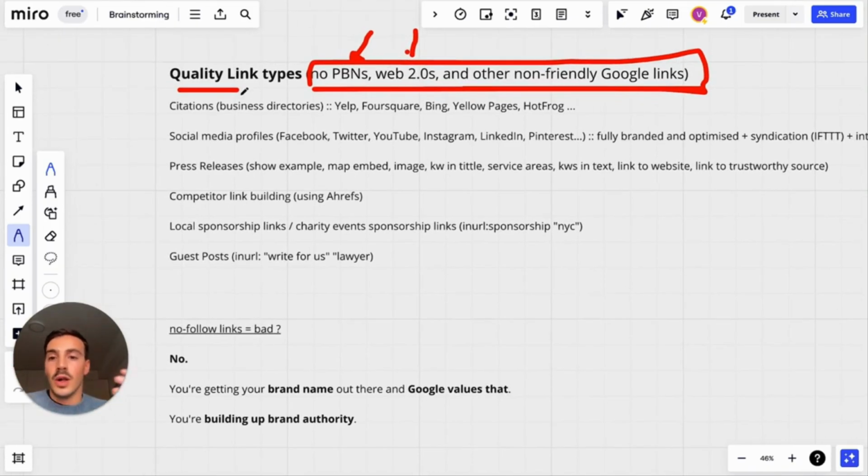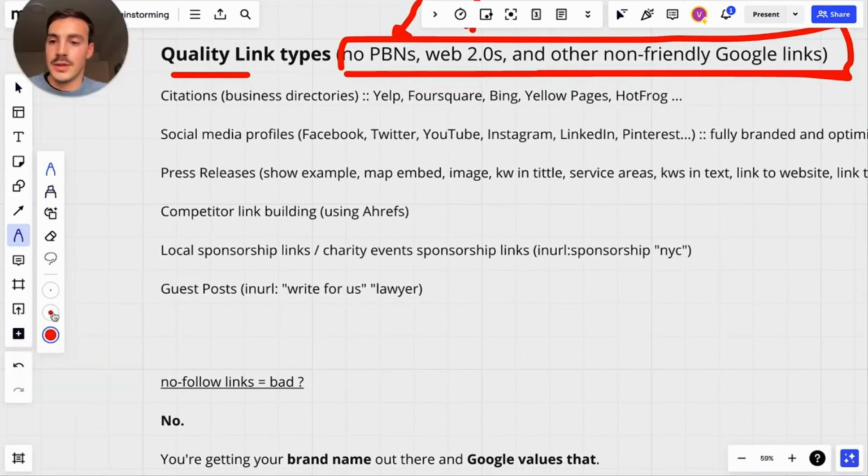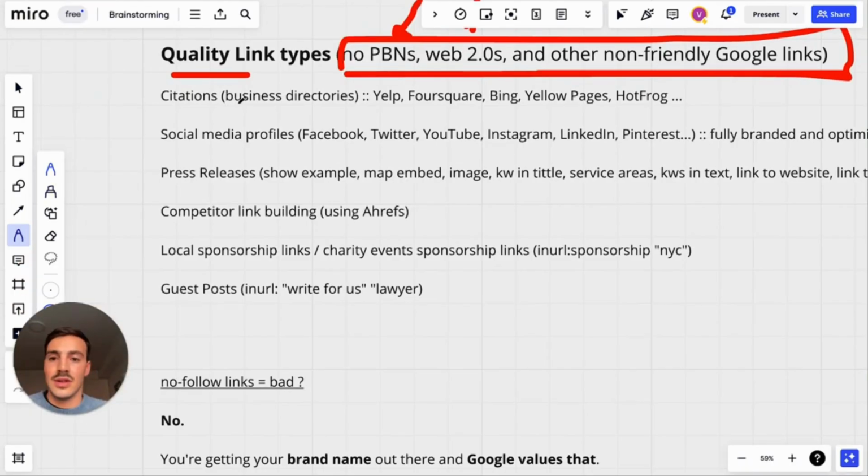So what are quality links? Let's call these natural links as well. These are, for example, citation links. For example, if you're a local business, a citation link is essentially a link from a business directory. Let's call it Yelp, Foursquare, Bing, Yellow Pages, HotFrog. So if you have a site and you want to build backlinks to it, let's say you're a local plumber or a plastic surgery clinic in New York City, one type of backlink you can and should be building is a citation-based link. These are great because they help you build local relevancy and local authority.